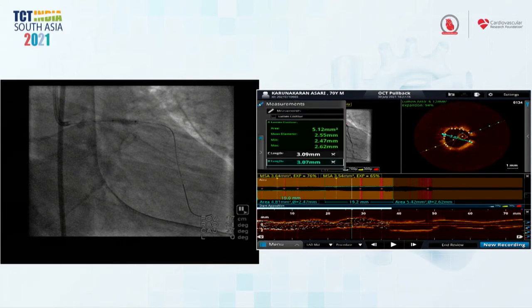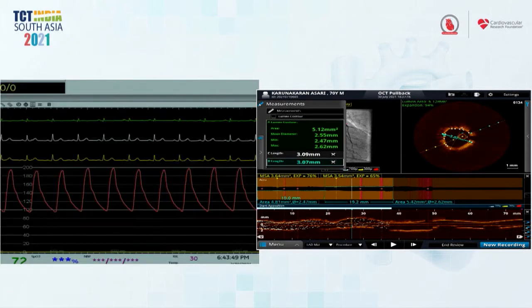I agree. If we use the Illumien criteria, this is lumen to lumen. We can round up by at least 0.5 millimeter, if not 1 millimeter. So I'd be going with the 3.5 NC. Yeah, 3.5 NC. So can we have that IVUS? We've got that picture. Yeah, it is 3.75 as the vessel size with IVUS. So we go with the 3.5 balloon here.